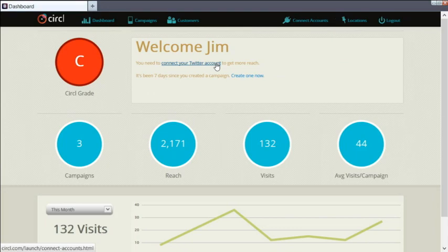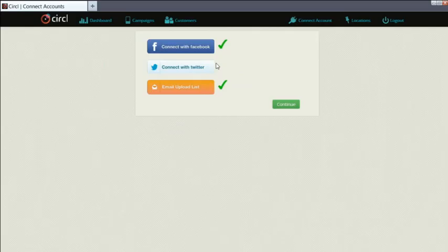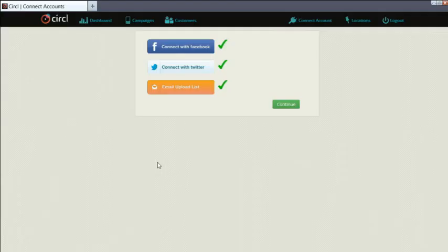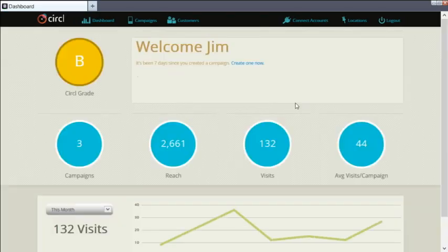So he sees a notification that he needs to connect his Twitter account, so he goes over to take care of that. He's already connected with Facebook and his email, so now he's going to connect with Twitter. Simply clicks the button, authenticates, and now Jim will be able to distribute his campaigns over email, Twitter, and Facebook seamlessly. So he heads on over back to his dashboard. His grade's now improved to a B because he's connected all 3 accounts.